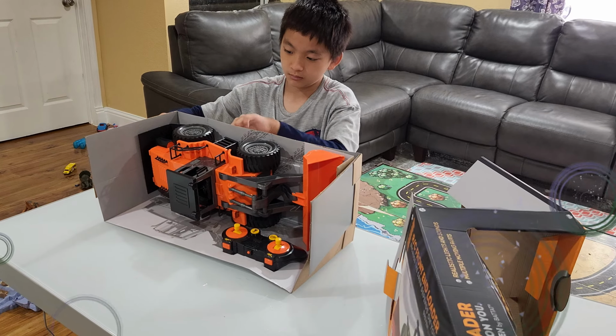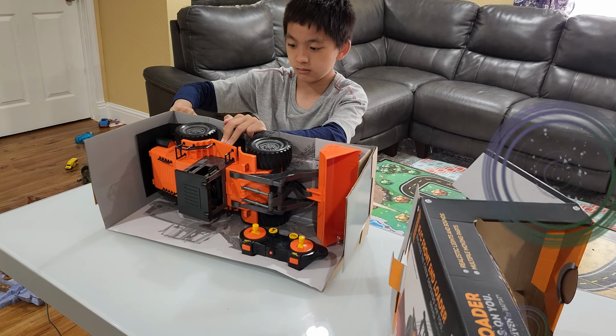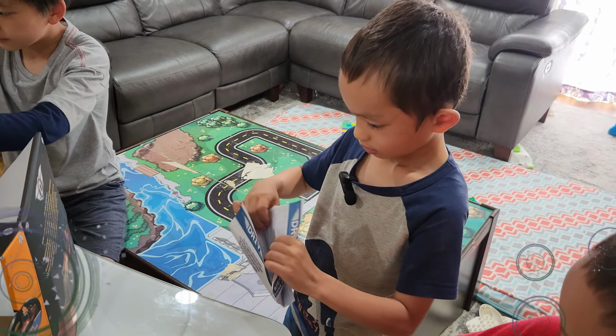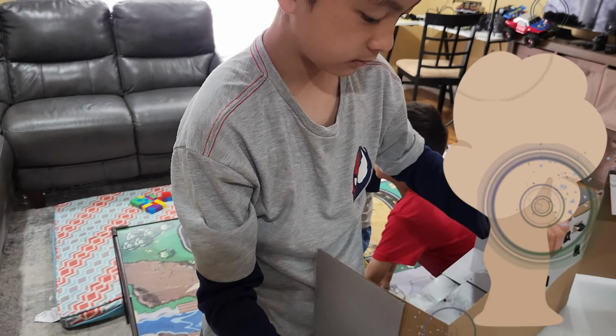Overall, the toy loader is a great product. It is well made, realistic, and easy to control. However, it does have some drawbacks. It is not very fast or maneuverable and does not have many features. But it is still a great value for the price.